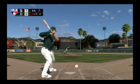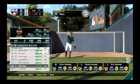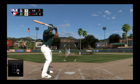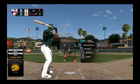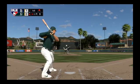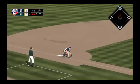Comes set. Here's the 0-0 pitch. And that one stayed too low, apparently. Piscotty, a runner at second with one away. He's set. Here comes the 1-1. In the air out toward right field. Myers is under it. He hauls it in without any trouble, and there are 2 away.